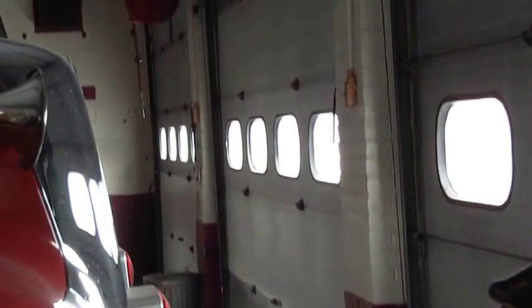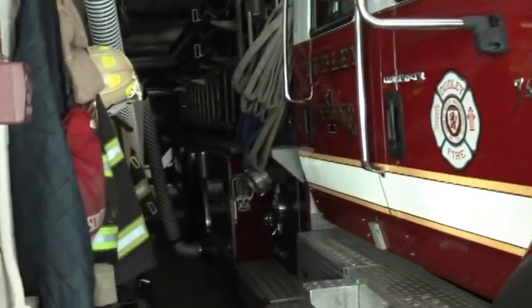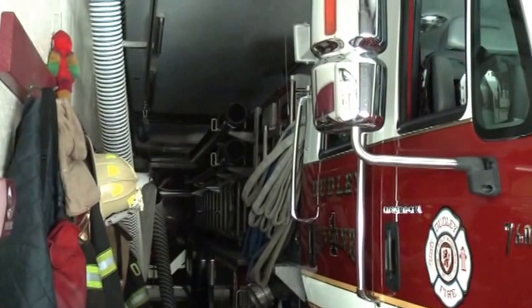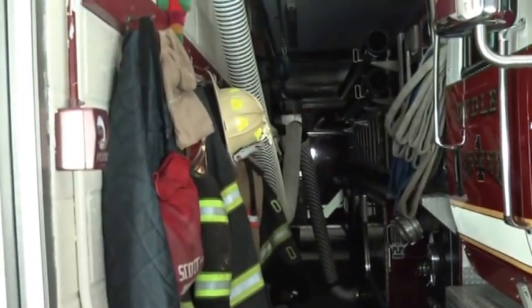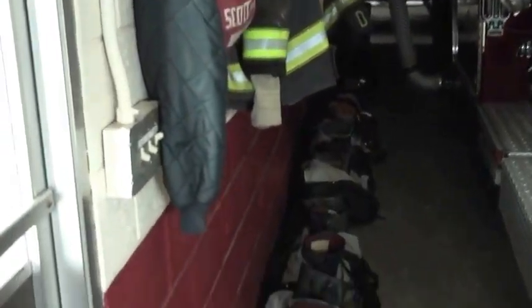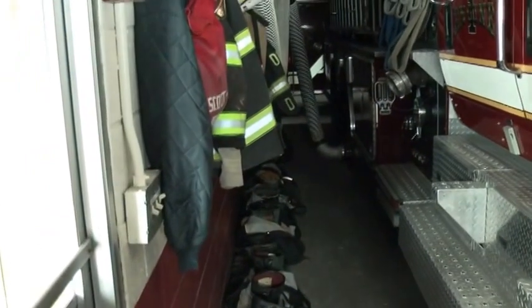So this is the bay. One of the problems in the bay is very tight space. The apparatus has gotten bigger over the years. Some of the apparatus is in need of replacement. Some is a little newer. We've gotten some vehicles off grants. Some vehicles have been paid for by the town's people. As you can see, we have a real tight space here between the engine and the wall.